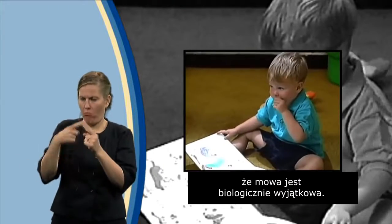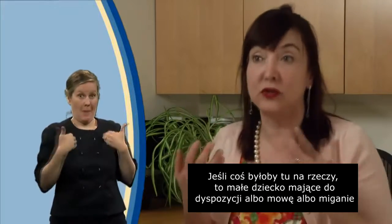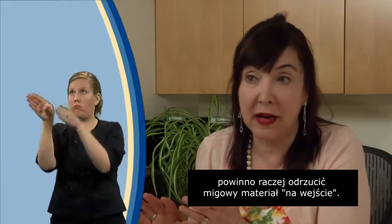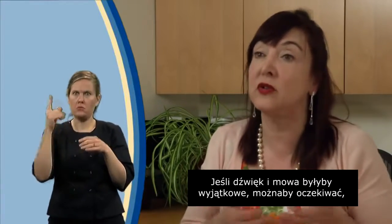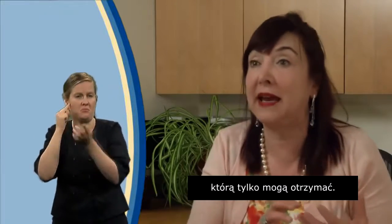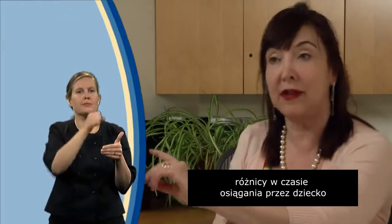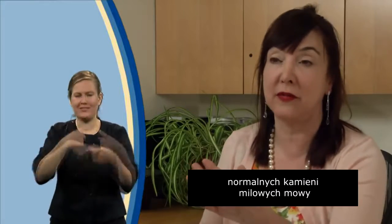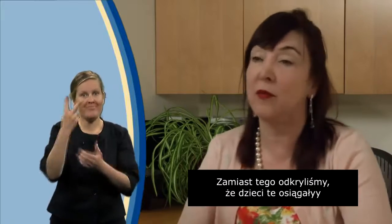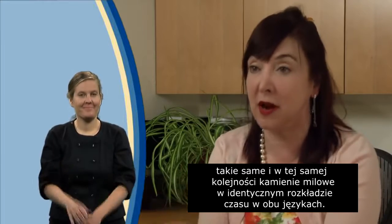Speech is biologically special. If that were the case, a young baby exposed to speech or sign might be expected to turn away from the sign input. If sound and speech were special, you might expect that child to glean any morsel of sound they could possibly get. And so you might expect an asynchrony, a timing difference in the child's achievement of the speech milestones, which should be normal, as compared with the sign milestones. Instead, what we found is those children achieve each and every milestone on the identical timetable.